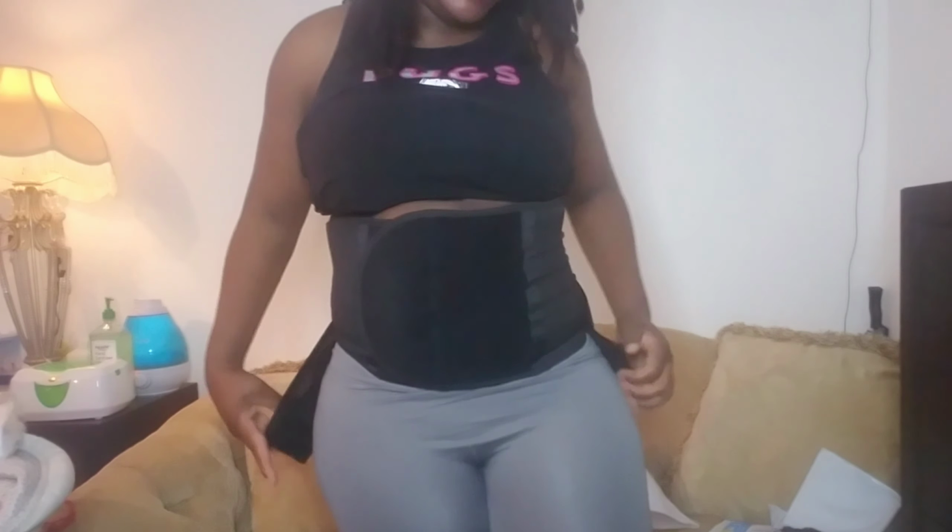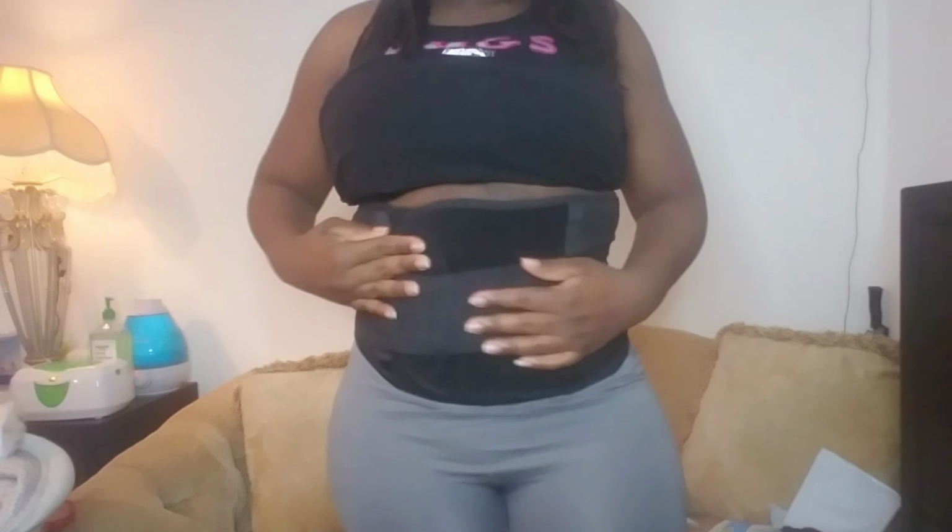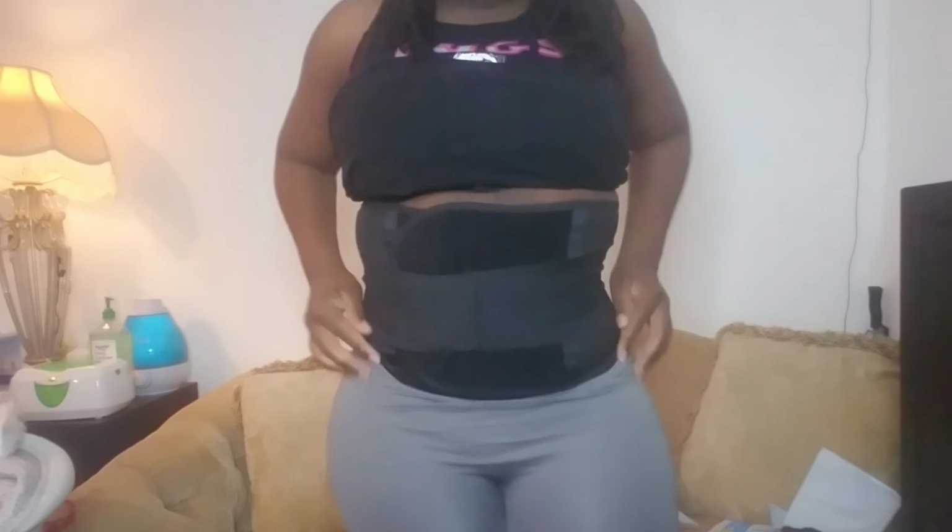I put it on. It feels nice. I think it could go tighter, but I don't want to kill myself. And it has these little wings that you could even use to make it tighter. And I know my belly is crying. Okay, so that's it. Let me pull my clothes on over it, and my tights. So it's much better than the hospital one, and it does give you a nice little curve.